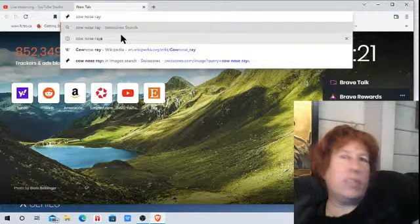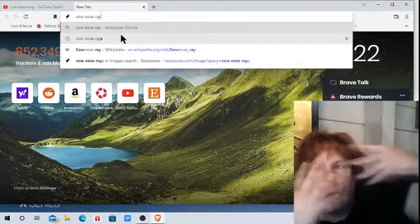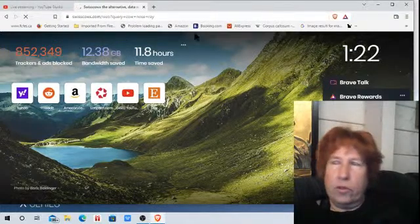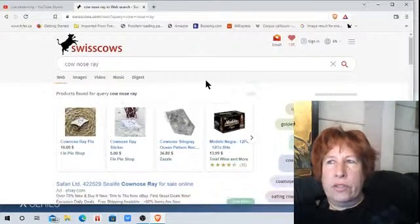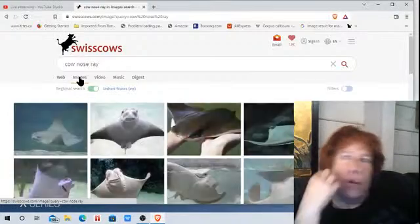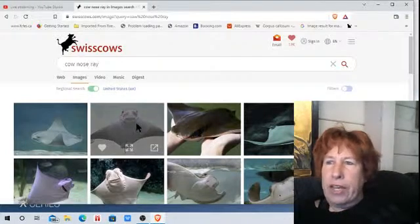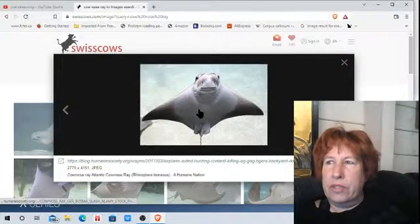So it looks like that kind of a look is now fleshed out more. And now we have a ray that looks like that, and it's the cownose ray. So you can kind of see how it develops. First, you get just the outline of it, and now it's popped out, and that's the face of the ray. Ooh, this is going to be a big one.